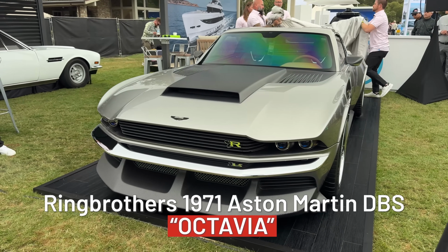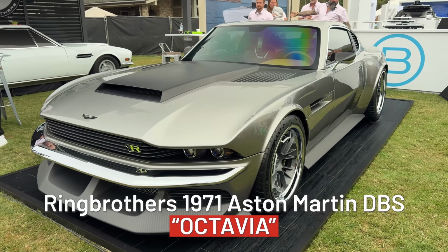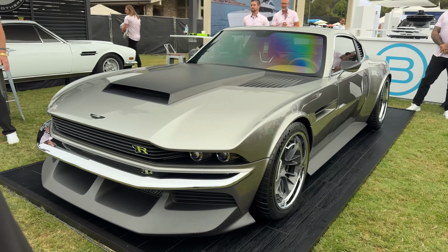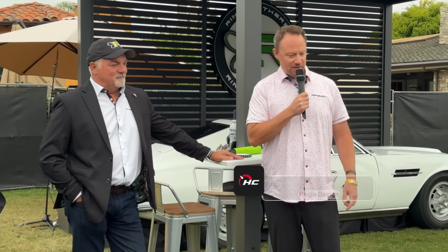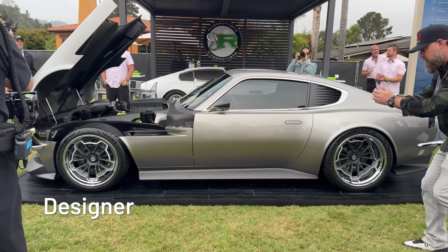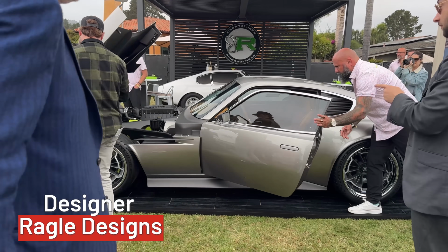All right, Gary Ragle from Ragle Design, do you want to walk us through some of the details of the car? Absolutely. When Mike and Jim contacted me about designing an Aston Martin DBS, I was beyond stoked. I think like him, I was ready for a new challenge and ready for something different than the American muscle that we had worked on previously. So we knew we had to tread lightly with a car like this and honor the Aston Martin brand and make the Aston Martin consumers proud.